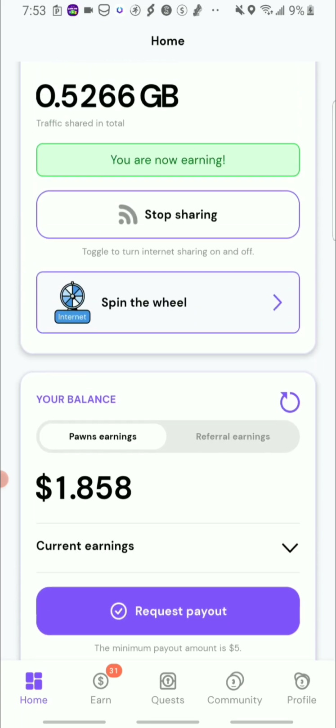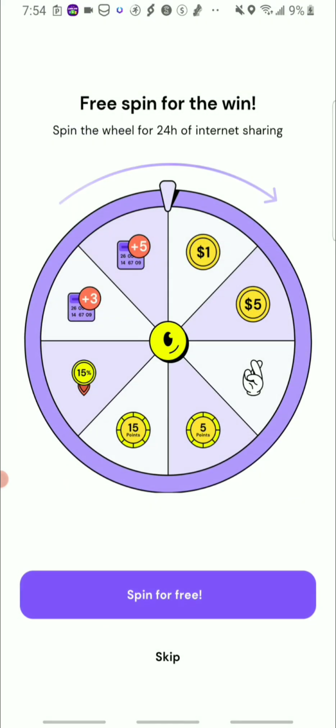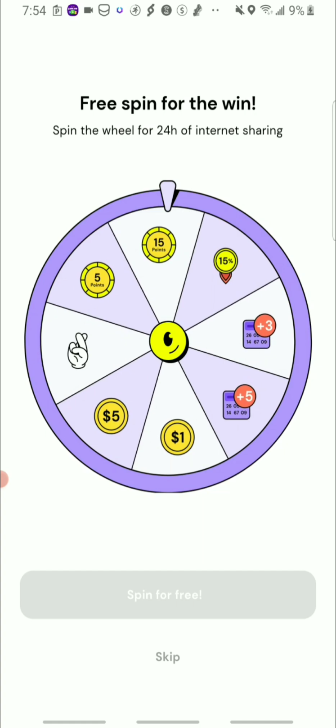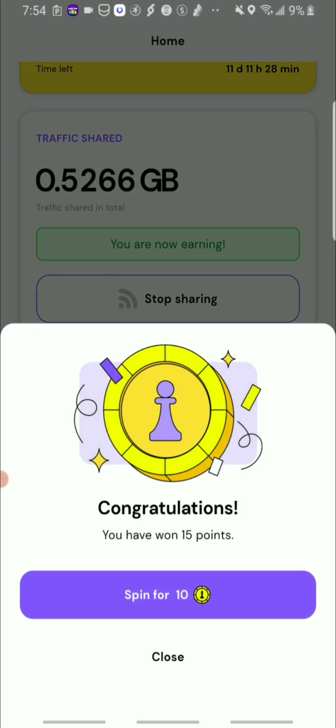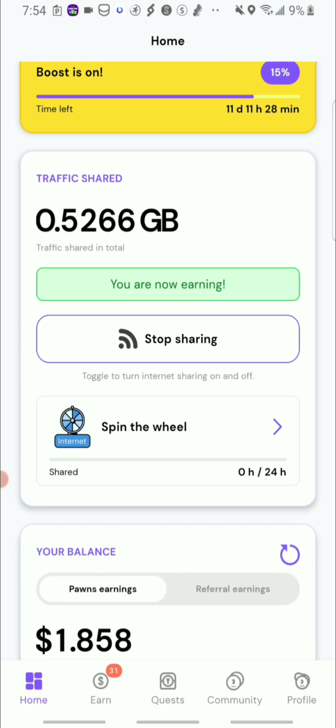But you can see here, I have a free spin, so we're going to do that right now. All I know I have a free spin is because it says wheel of spin. If it's counting down, that means I'm not ready yet. I earned 15 coins. That's really good. Now you see they have a 24 hour period of earning before I can earn a spin. That's how I know I have a free spin when it's full.